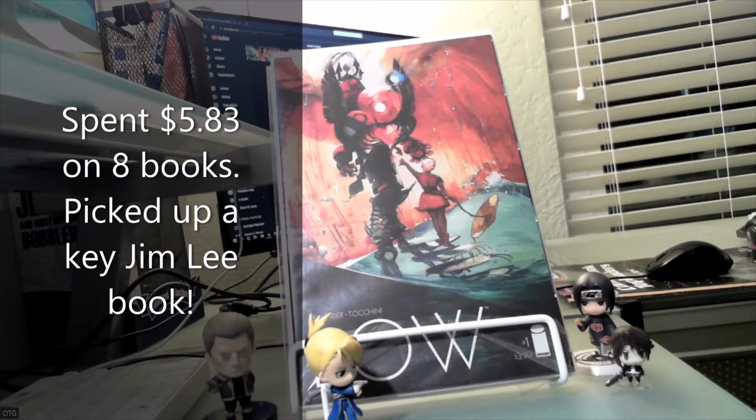And how many books is that? 5 plus 3, I picked up 8 books for $5.83. So if you average it out per book, it's well under $1 per book.